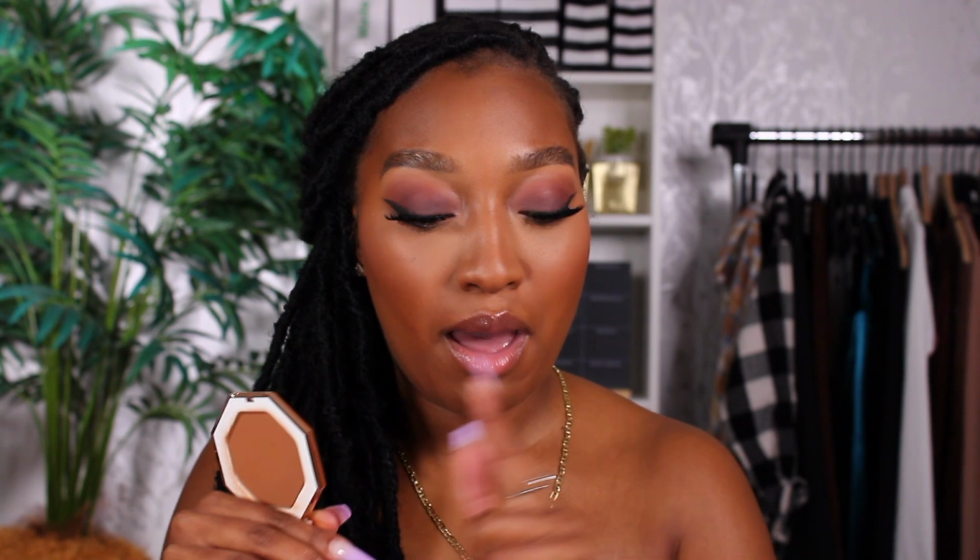The color is a little tricky. I feel like the color just works for me. If you are a couple shades darker, you might want to get the darker one that I can't think of the name. I'll pop the name somewhere in here. But there is one darker that they came out with, so I might suggest going a tad bit darker, because especially in the summer, I feel like this is going to get super close to my actual skin tone, so I'm not sure how much longer I'm going to be able to use it. But if you are around my skin tone, if you are lighter than me, then I feel like you are going to really like this.